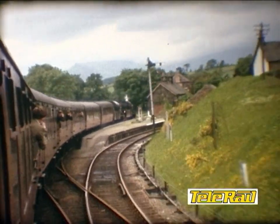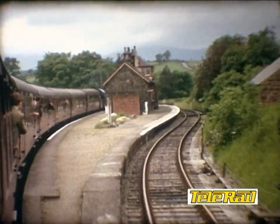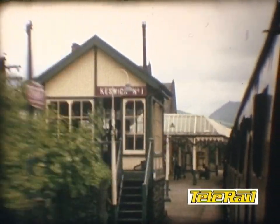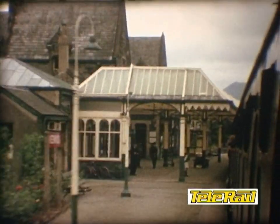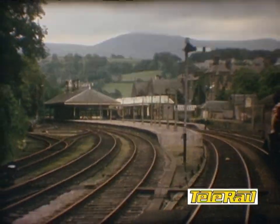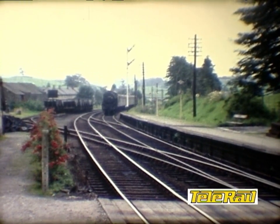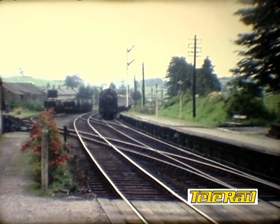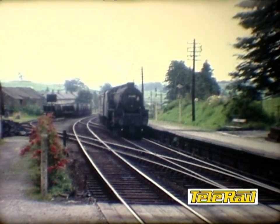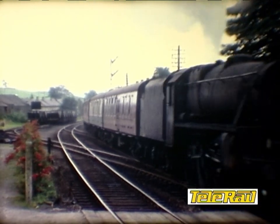Threlkeld. Keswick, a town made prosperous by the Cockermouth, Keswick and Penrith Railway. At Burneyside, the sidings on the left led to a tramway a mile and a half long, serving Cropper's paper mills. Until the 1920s, this tramway had been a separate narrow gauge line.